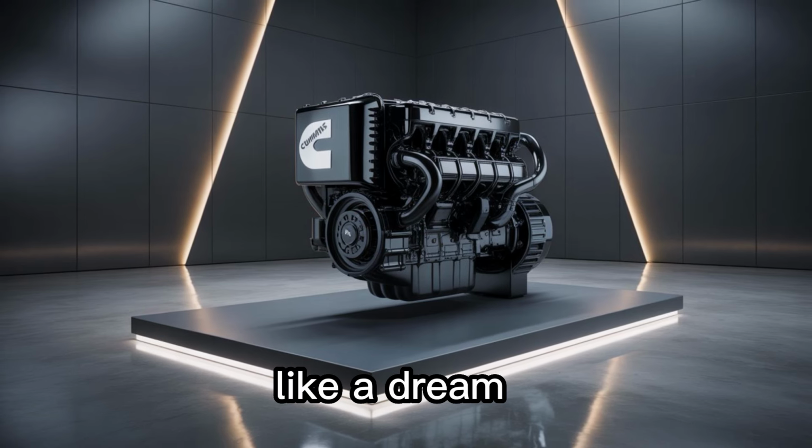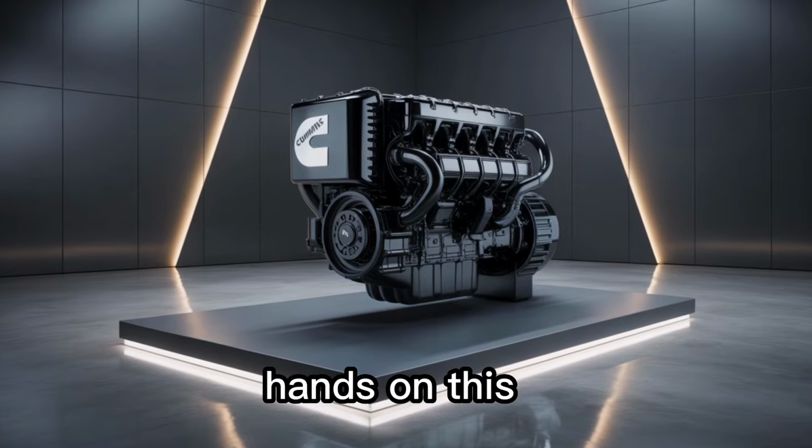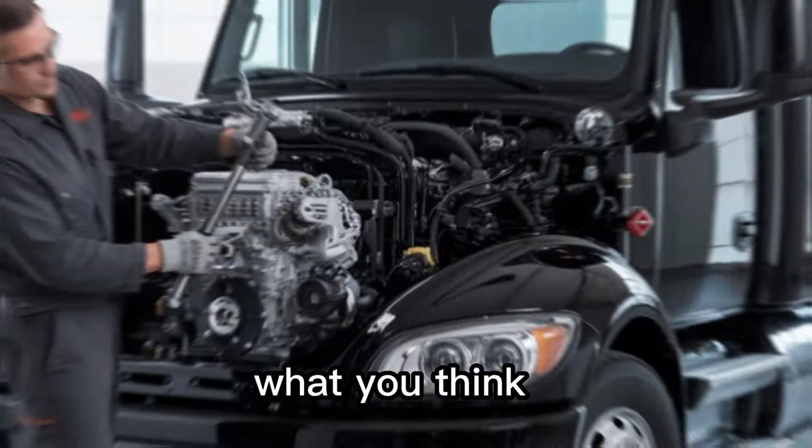The Blackout Edition features optimized exhaust gas recirculation and diesel particulate filter systems, reducing emissions without sacrificing power. So far, it sounds like a dream. But hold up. There's one more reason why fleets are rushing to get their hands on this engine. And it's not what you think.